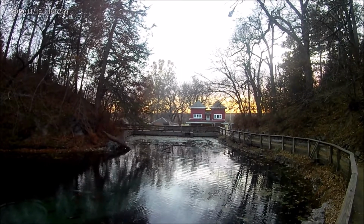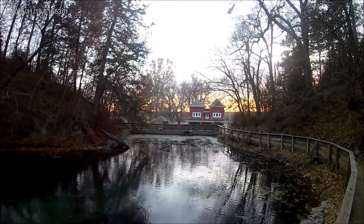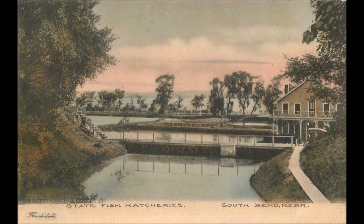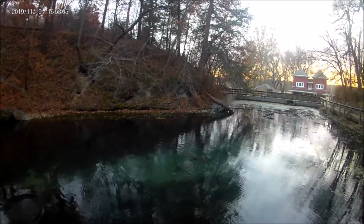Here's a view of the Hatchery House Museum. This is looking south toward the river from the canyon ponds. Here's a postcard from around 1910 of what the hatchery house looked like from the canyon ponds, from the same view you just saw. And then here's the view again.